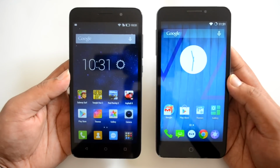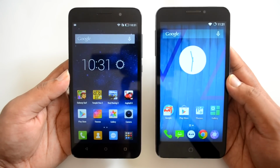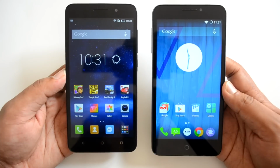So if you look at the software and performance aspects of these two devices, we would say that the Yu Yureka wins because it has Cyanogen OS and also the octa-core processor. Now let's talk about the camera on these two smartphones.